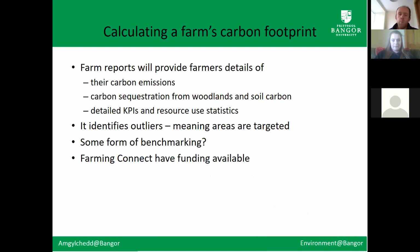Now, there is funding available via Farming Connect for you to be able to calculate your carbon footprint on your farm. And what you should have, and possibly Gwawr can say more about this at the end, would be an individual report for your farm telling you what your carbon emissions are per hectare, per kilo, if you recall what I showed you earlier, the two ways of presenting the data. Ultimately, you should have an individual report for your farm, and that in turn will help you to target those specific areas where you can improve on.